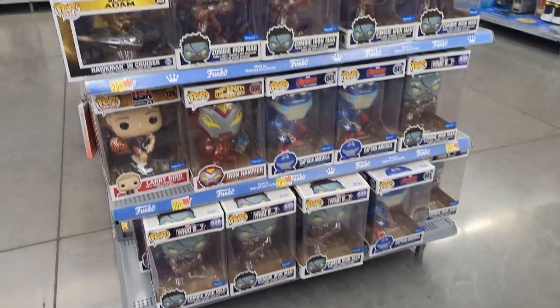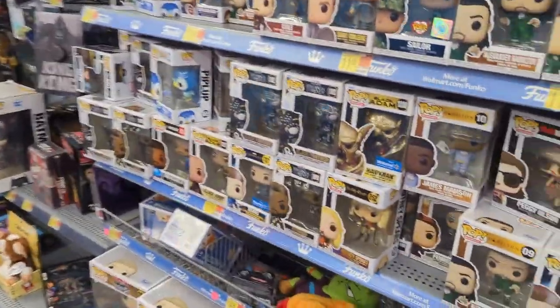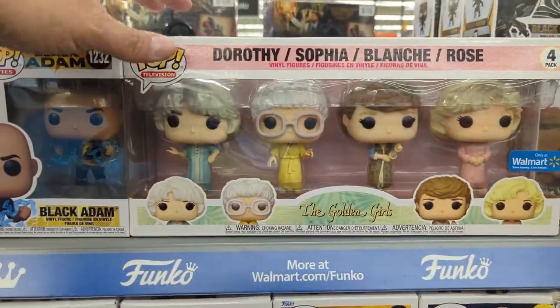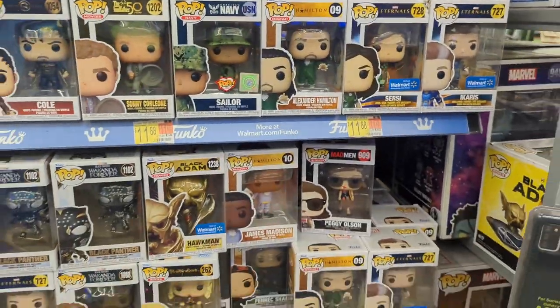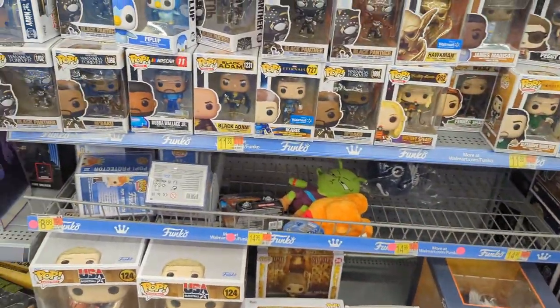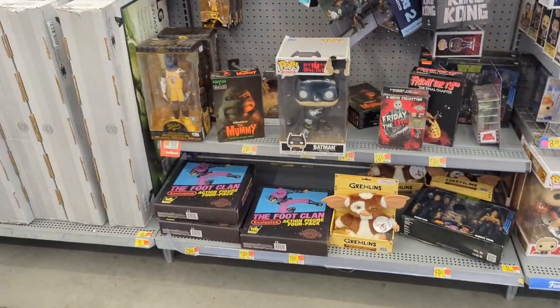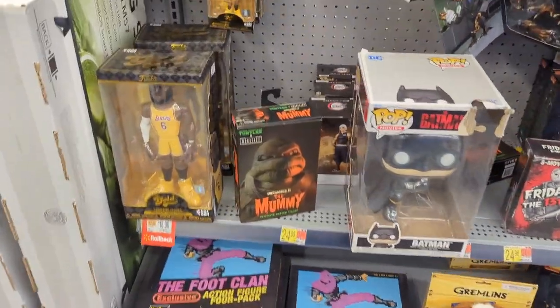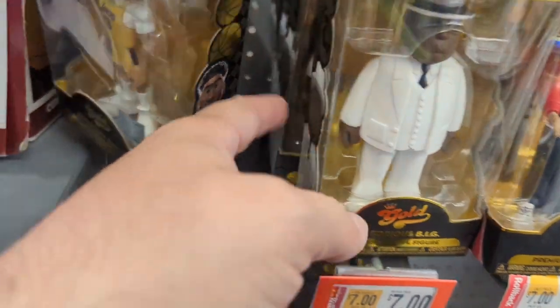Alright, so we're in the collectibles section, and I'm gonna show you what they have. I'll flip this around. The whole end cap of 10-inch Pops, which I haven't seen in a while. In the Pop section, they have the 4-pack of Golden Girls, the Black Panther Pops, Taskmaster, the Foot Clan, they do have the Mummy and Mike Money. Hey, look, these are all $7. That's cool. It's all the same.